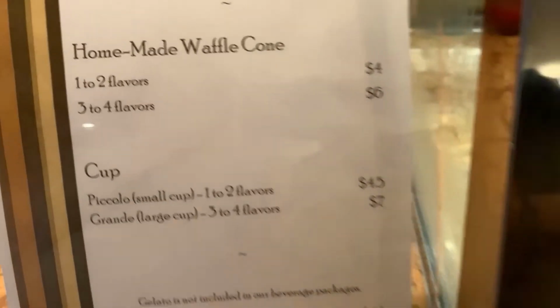So this is where you would come for gelato. But again, it is an extra charge. It's not included with any package at all. So you do have to pay for it, unless you are elite or above, then you get one complimentary cone during your cruise. You get one per cruise.